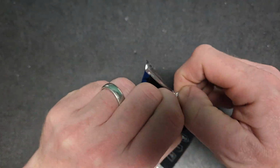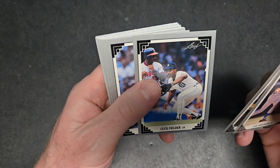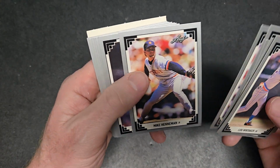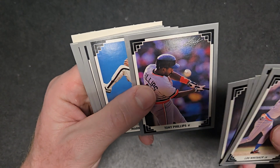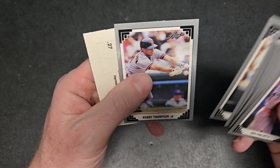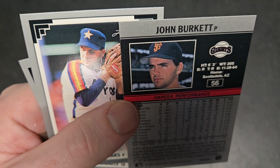91 Leaf. What would be in here? Maybe how many chippers in this set? Larry Walker, though. Lou Whitaker, Henry Cotto, Cecil Fielder, Bergman, Kevin Mitchell, Tony Phillips. About to catch the ball right in the snout there. Mark Portugal, Burkett, Shades, Robbie Thompson. We have stats in the back of these. John Burkett. We do have stats in the back of these cards. So let's take a look at John Burkett.